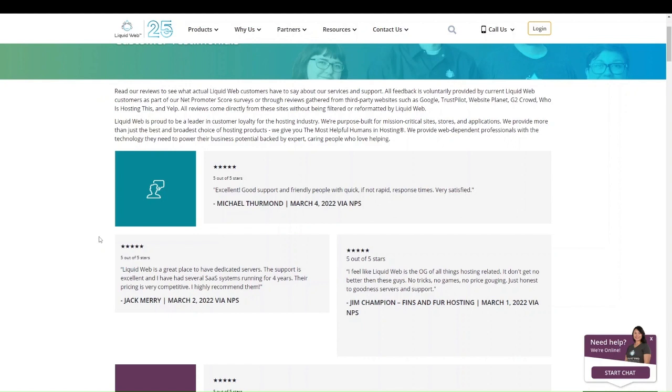They have that guaranteed uptime. Earlier we talked about that 100% uptime, and they will offer you a 1,000% credit for any downtime that they have. And the customer support is one of the best.